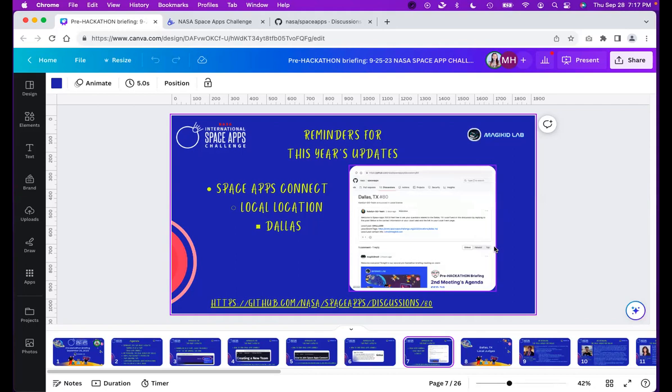And that might help clarify some of the questions you might have. Maybe someone already asked a question, or if they don't see an answer and you have a question specific about what NASA, the people that are going to be judging, are looking for, you can post that all on that page in that section that we saw earlier. So it's a great handy feature for those that are going to be starting right at 9 a.m. your local time, wherever that is.